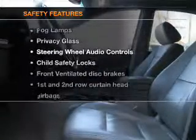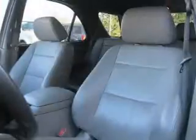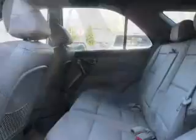and for your peace of mind, the following safety equipment is included: front ventilated disc brakes, curtain head airbags, passenger airbag, daytime running lights, independent suspension.